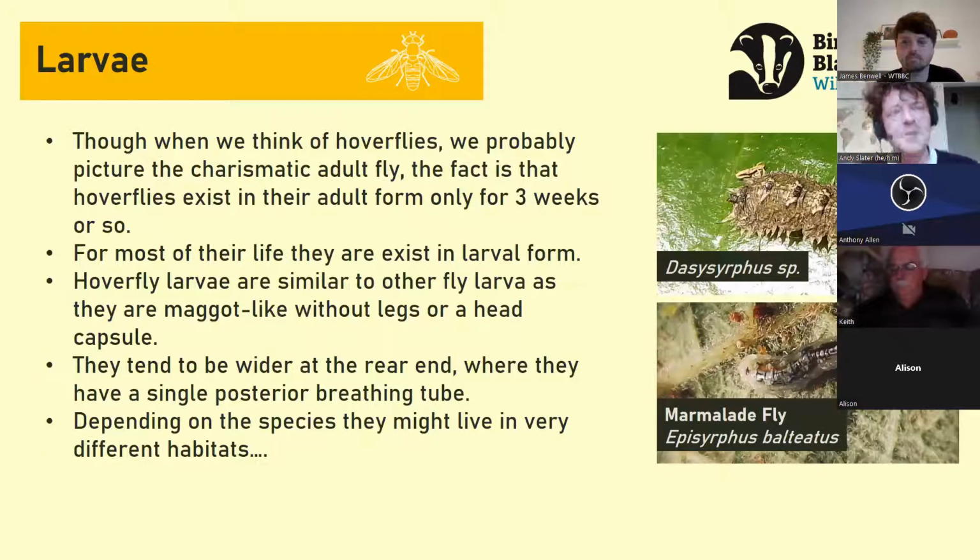So that's pollination, but really the adult hoverfly that we picture only exists for about 3 weeks in the year. Most of the rest of the year, it's actually existing in larval form. So when we think of what is the hoverfly, really we should be thinking about the stage it spends most of its life in. And this is where hoverflies are really varied in terms of how their lifestyles exist.